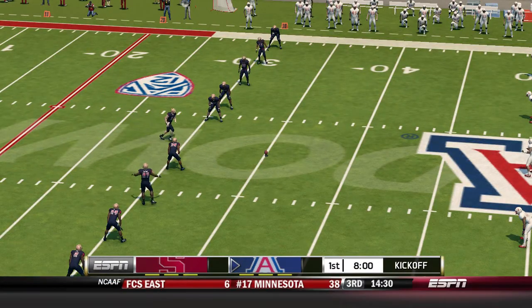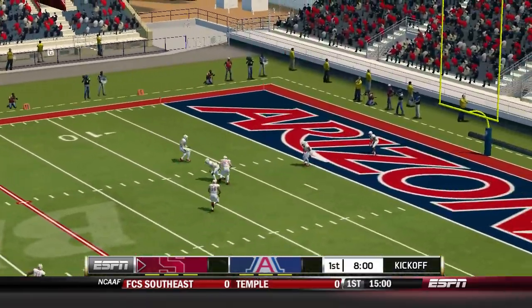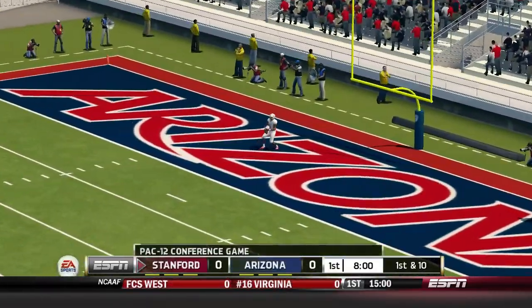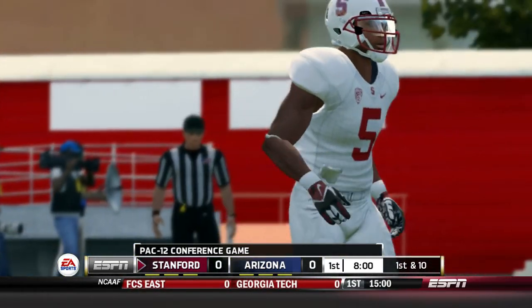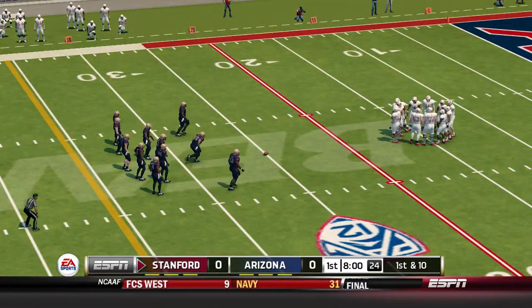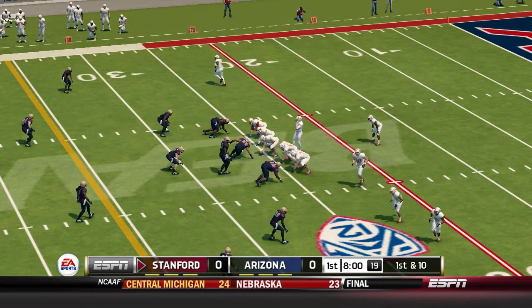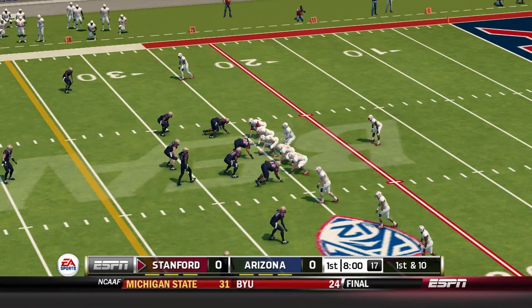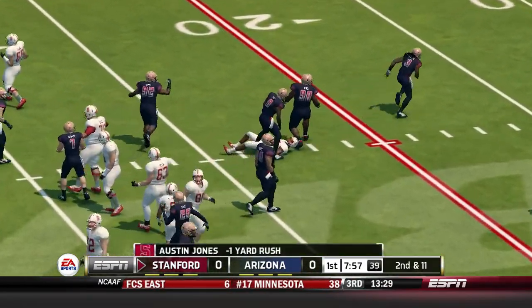Arizona is lined up to kick the ball off first, and we are ready to go. Excellent kick. And it goes into the end zone, down for a touchback. Now the offense gets ready to take their first crack at it. He's taken down at the 24-yard line.